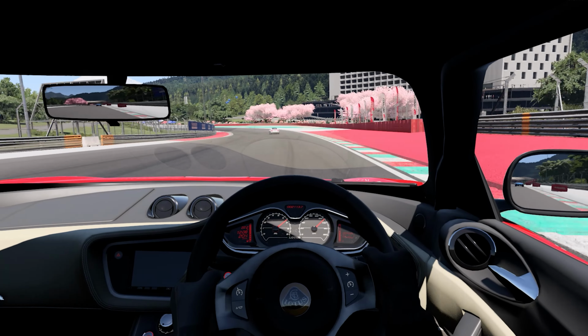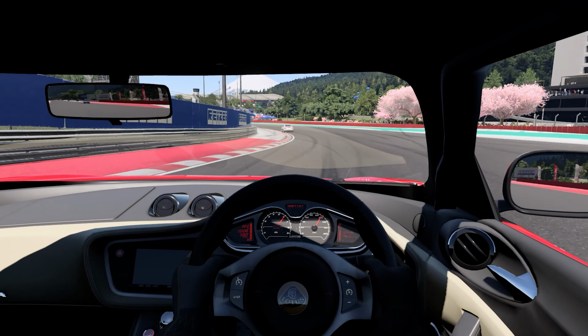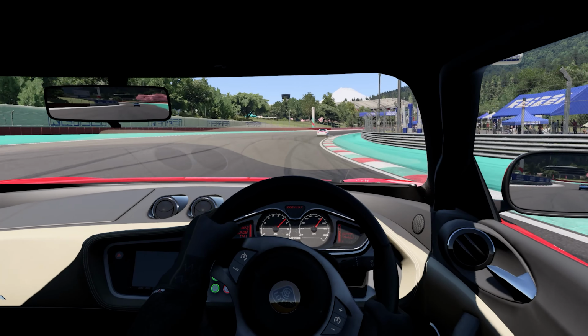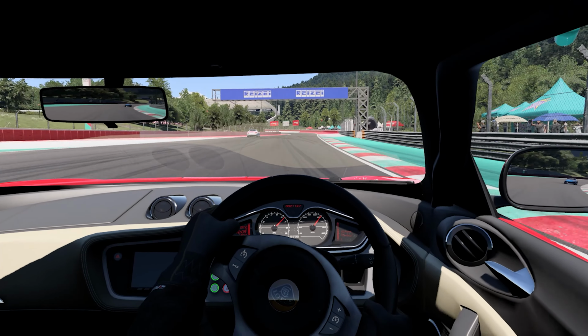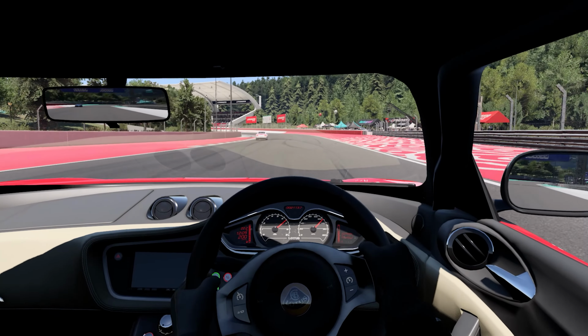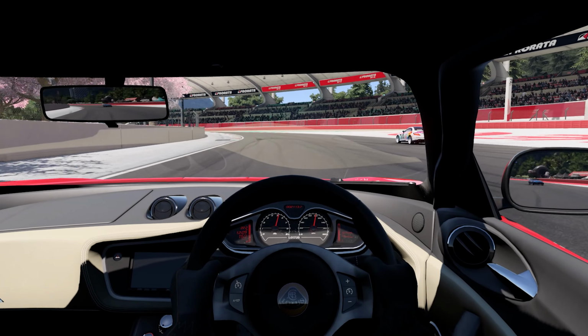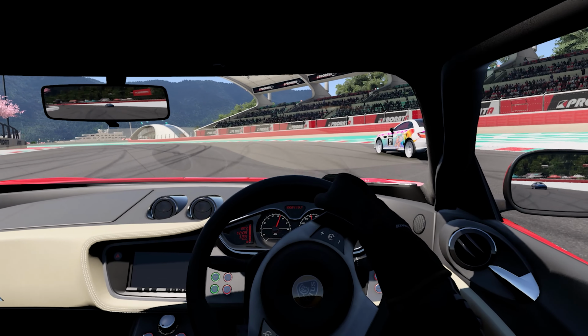In summary, the 2011 Lotus Evora S is a distinctive sports car that captures the essence of Lotus's performance philosophy. With its supercharged engine, lightweight construction, and precision handling, it offers a spirited driving experience for those who appreciate the thrill of the open road.